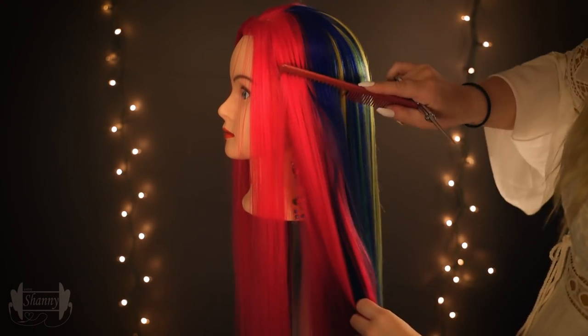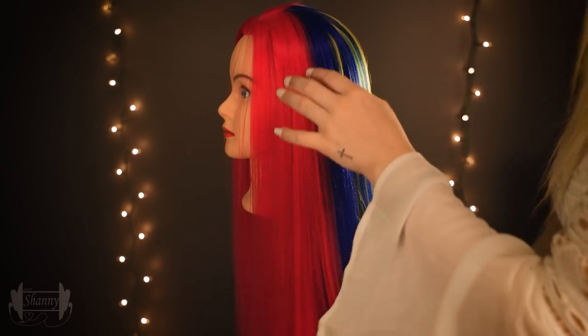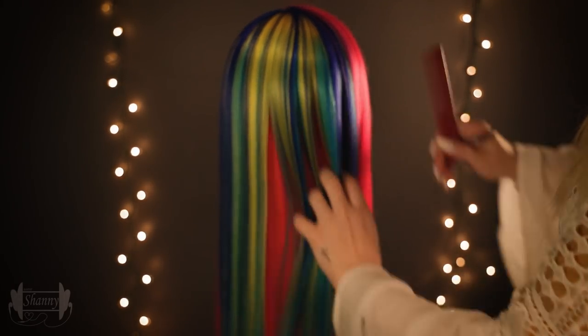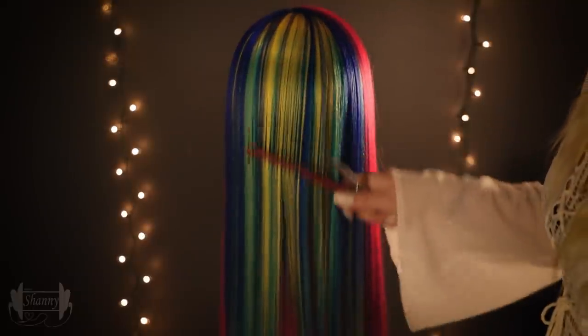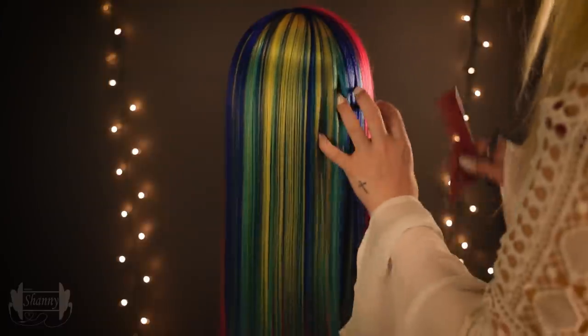And there we go. Now you have beautiful round layers. That's the only time you're gonna like to hear that you have something round. Okay.